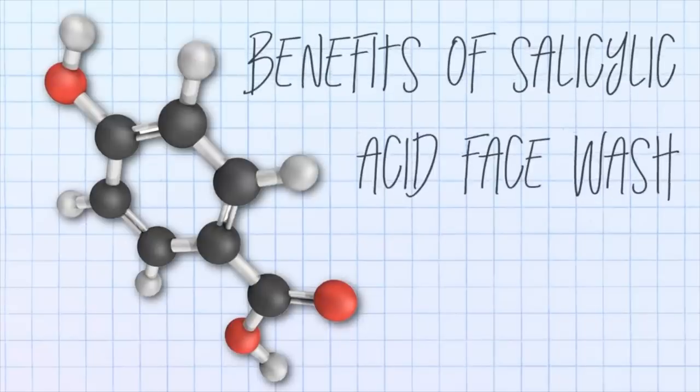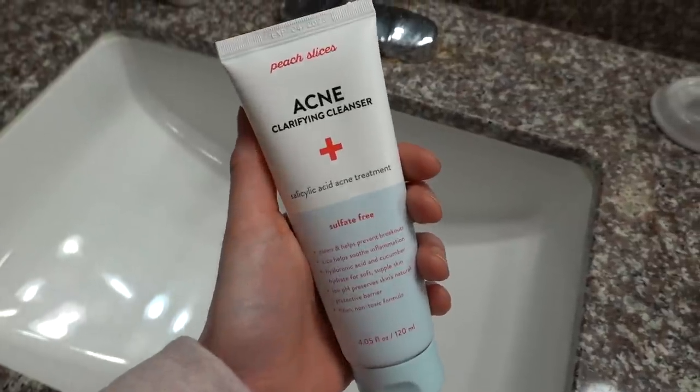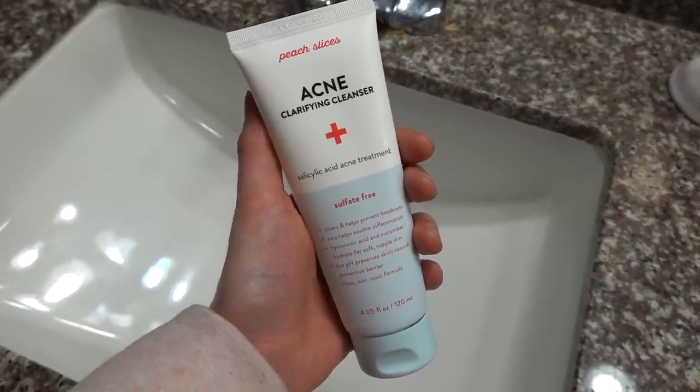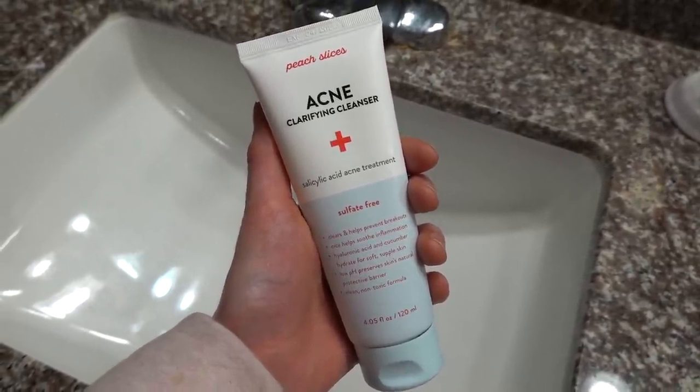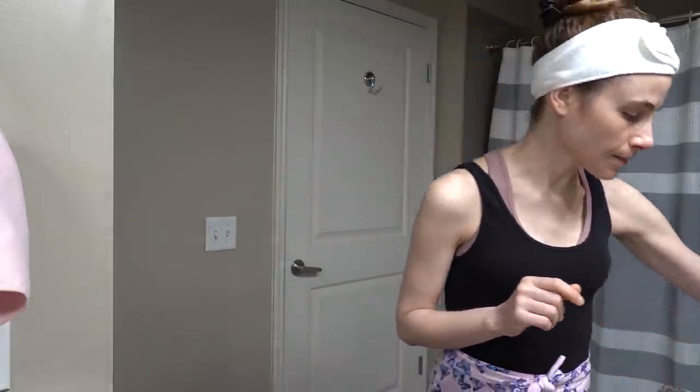I'm up and at 'em, and I'm gonna start my morning skincare routine. And I wanted to start off the vlog by sharing with you guys three benefits of using a salicylic acid face wash in the morning. I'm currently using the Peach Slices Salicylic Acid Cleanser. Previously, I was using that a bib one, I think I showed last weekend, but I finished it up. So, I'm just gonna get started.